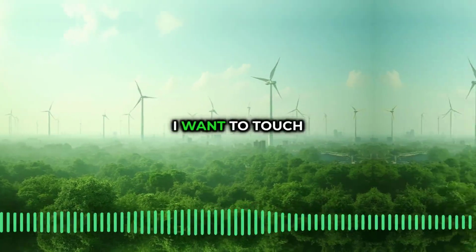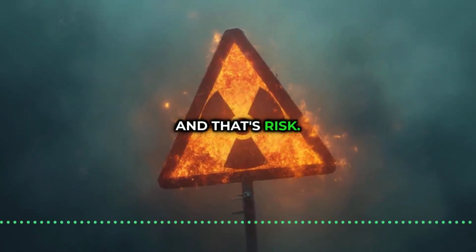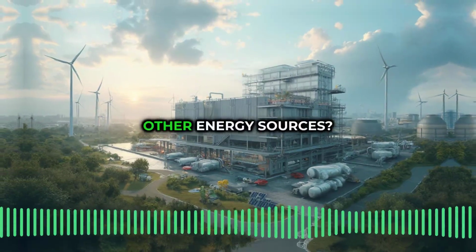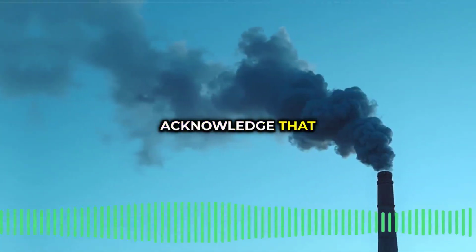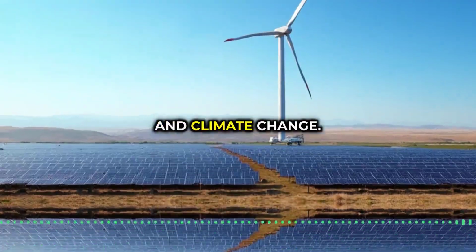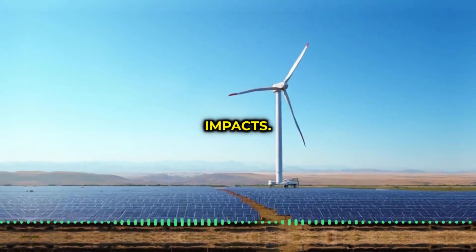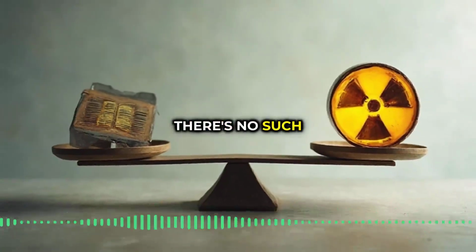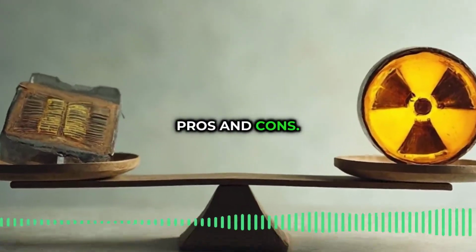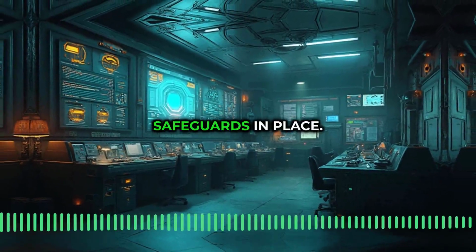Now, I want to touch on something that always comes up in discussions about nuclear energy. And that's risk. So what are your thoughts on the potential risks associated with SMRs? And how do those risks compare to other energy sources? It's important to acknowledge that all energy sources come with risks. Fossil fuels contribute to air pollution and climate change. Renewables like wind and solar can have environmental impacts related to land use and manufacturing. There's no such thing as a risk-free energy source. So it's about weighing those pros and cons, understanding the nature of those risks, and putting appropriate safeguards in place.